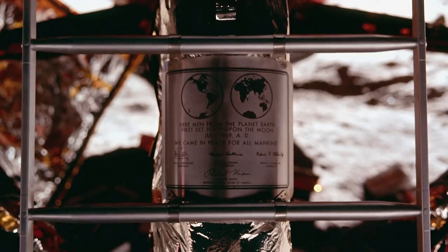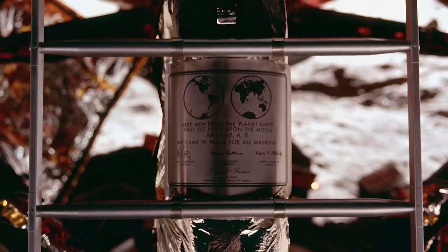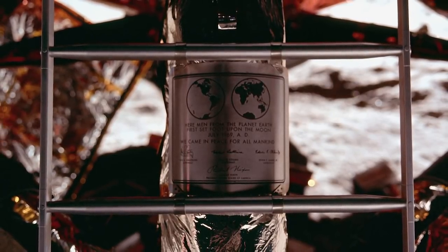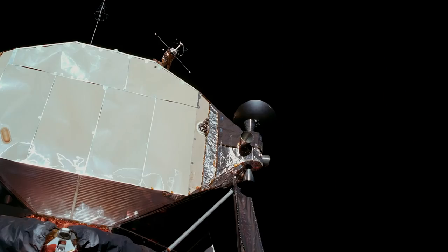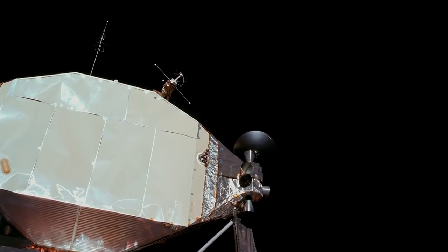A memorial plaque attached to the ladder of the lunar module was dedicated before the return to Earth. Here men from the planet Earth first set foot upon the moon, July 1969 AD. We came in peace for all mankind.